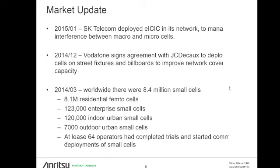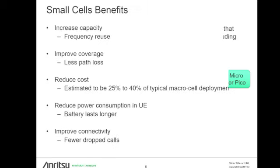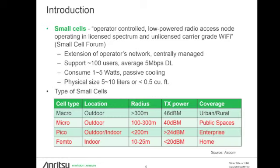Oh, yeah, let me go back to one slide. So this slide here, in terms of transmit power, it's really on the order of a fractional watt to maybe 1 or 2 watts. So that's the transmit power. And a lot of the microcells, or what in general we call small cells, that are coming to market today, the total power consumption is like 5 watts for the whole cell.